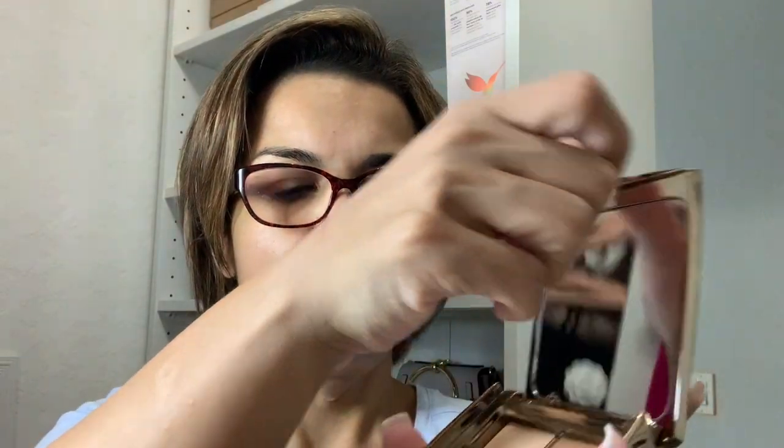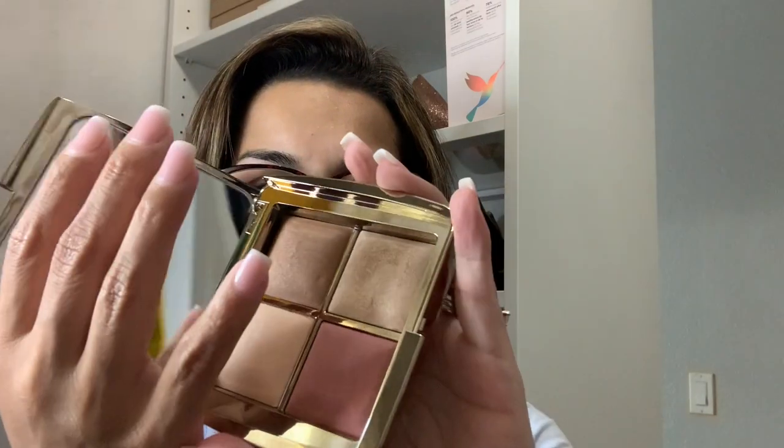So I got that. Then I got both of the Ambient Light palettes. This one is the Lighting Edit Mini Sculpting Unlocked and the Illuminator Edit Mini Sculpting Unlocked. Let's see what we get here. Here's the packaging. Oops, some paperwork fell out. Oh, this is a very pretty compact. It is prone to fingerprints. Yes, it is. And you open it like a compact, like this. And there you go. It's very beautiful.